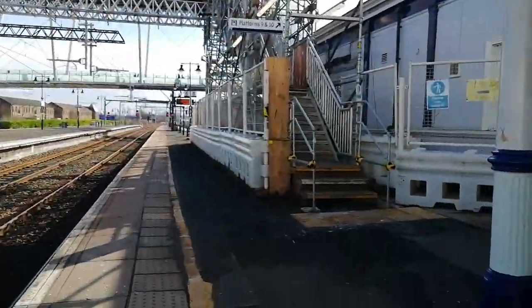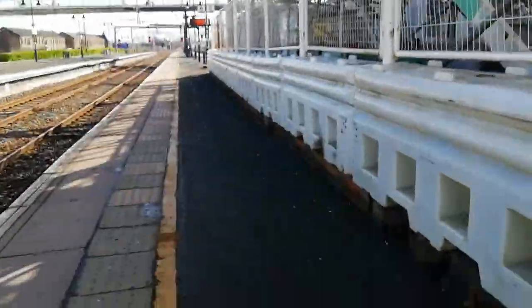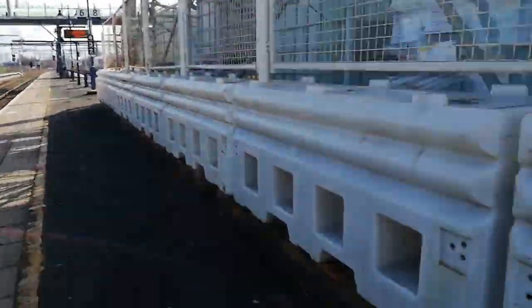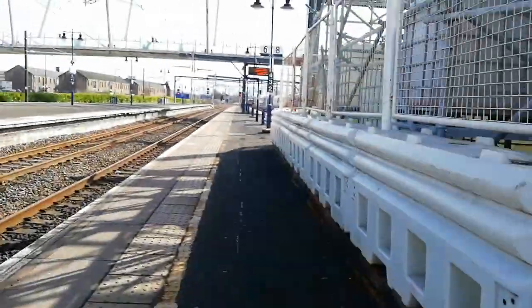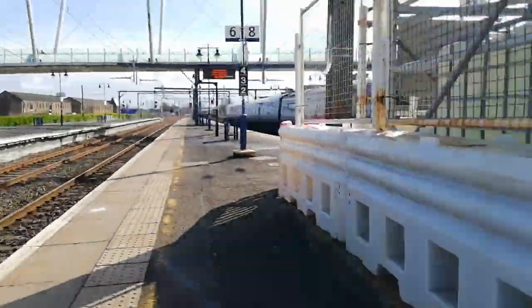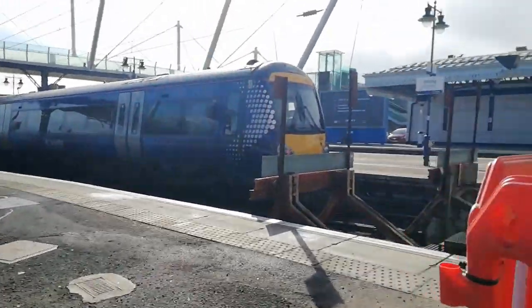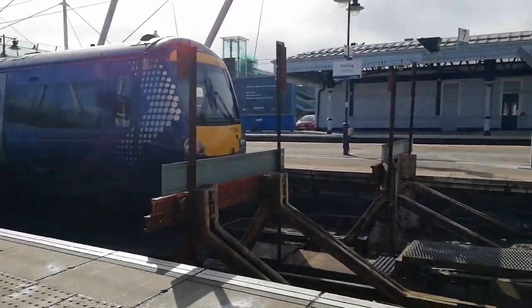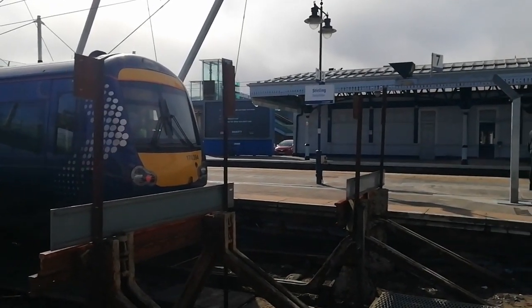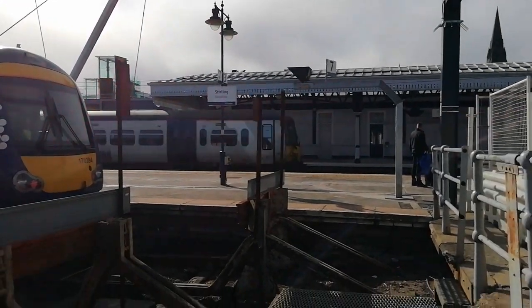And I see a 365. The next train, yeah, Glasgow Queen Street. Three, six, five.